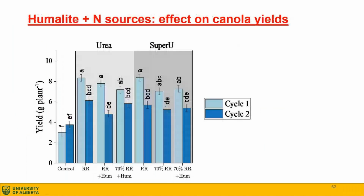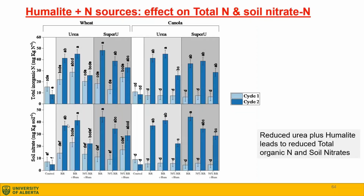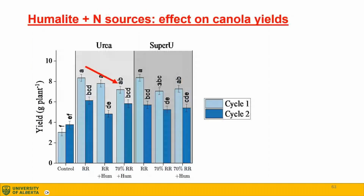In terms of canola, this is the same graph again, and of course our controls should be lower than everything in the 2 cycles that we ran this experiment. What we found was this kind of reduction with the increase of the addition of Super U or reduction of urea, and this was also found in the Super U treatment. You can see here, Super U alone led to increased canola yields, and every time you either reduced Super U or added humelite to it, the yields decreased. Okay, so when we have this double inhibition, it might be trapping the nutrients so much that the plant is not having access to these nutrients.